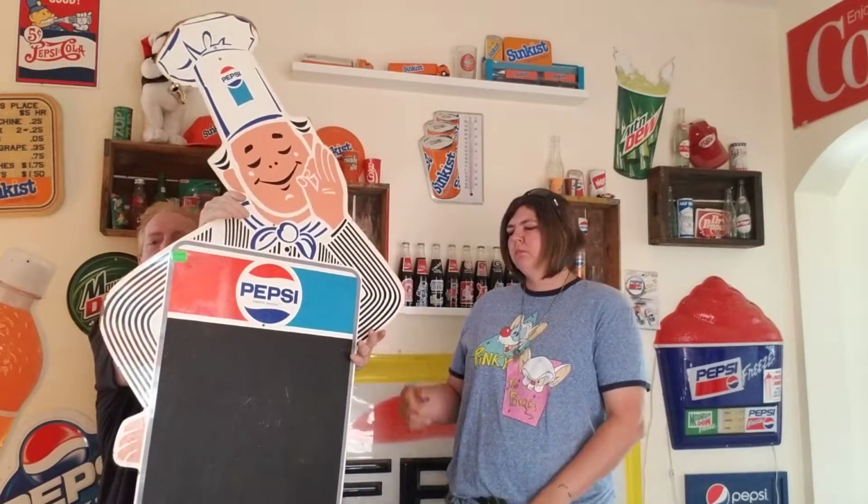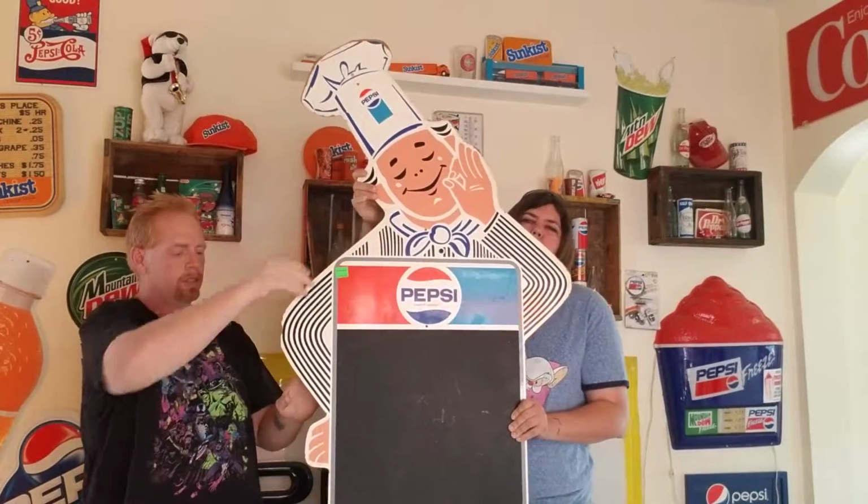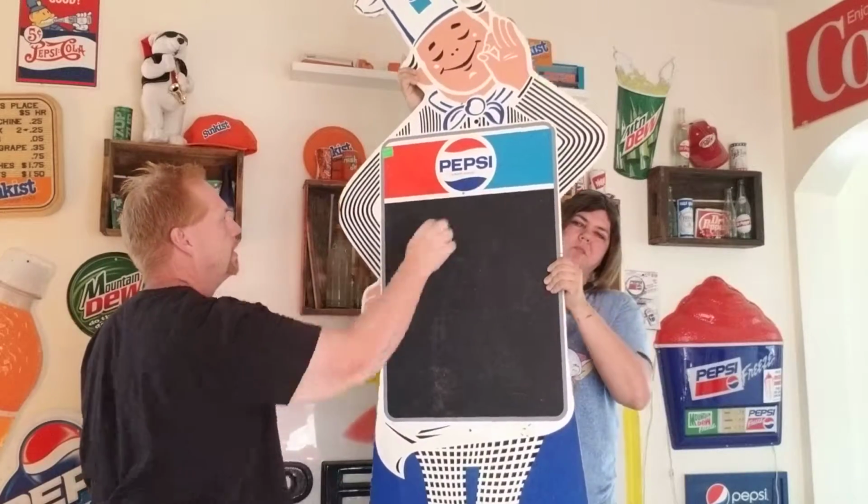And then Jen picked up a menu board here, because as you can see in our background, one of our collections is soda stuff. So this is a giant vintage Pepsi, maybe even German, because there's some weird lettering. Enterk Windsor, whatever that means. And it's what, 5 feet tall? Because I'm 6. Yeah. So it's big.